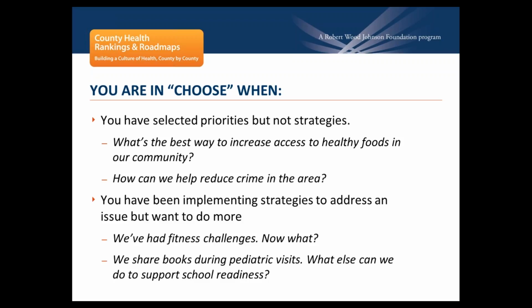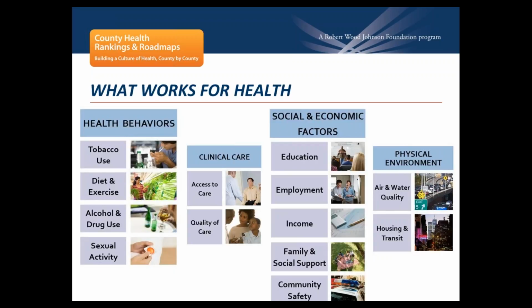Or you've been implementing strategies to address an issue, but maybe you want to do more. For example, maybe you want to move from doing programs only to thinking about policy work. If you look around the table and people are asking these types of questions, What Works for Health might be a good tool for you. So let's learn a little bit more about it.